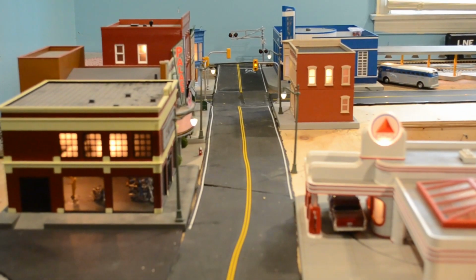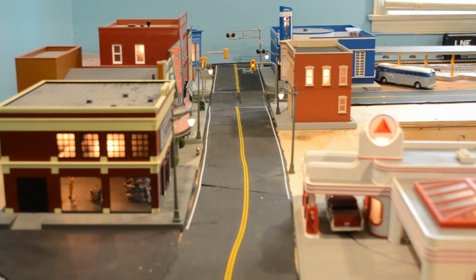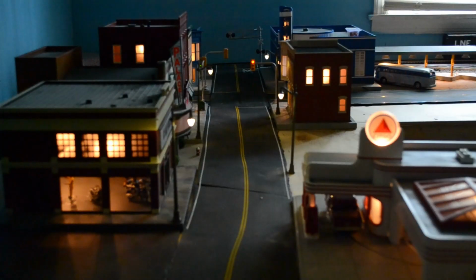So that's pretty much about it for an update, as I only get a little bit to work during the week on it. So here's a night view of what everything looks like all lit up. I think it actually looks quite well for what's going on. So yeah, we're going to call this complete for now.